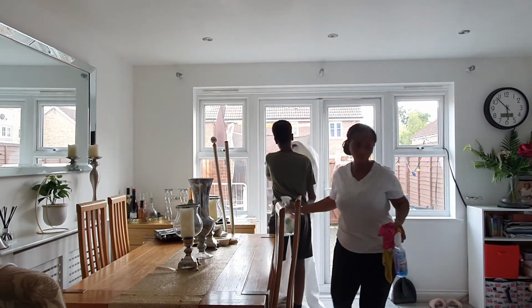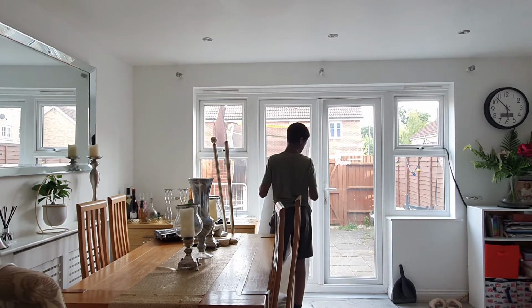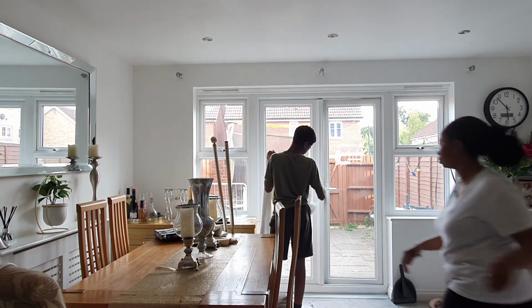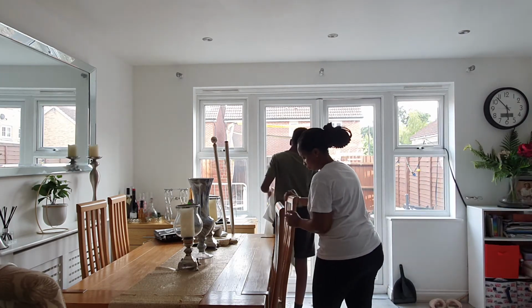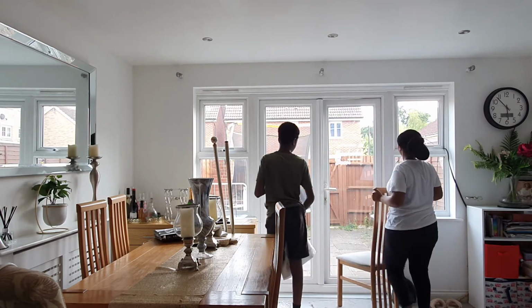So now we are going to do the dining area. I'm going to put the curtain back up because I've taken the old one off and I've washed it. So I'm going to put a nice clean one on.